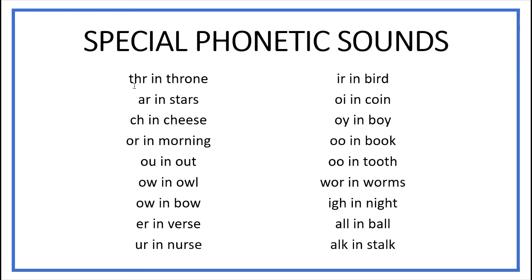So for our special phonetic sounds, we have thr in throne, THR; R in stars, AR; ch in cheese, CH; or in morning, OR; ow in out, OU; ow in owl, OW; O in bow, OW; er in verse, ER; ur in nurse, UR; ir in bird, IR; oi in coin, OI; oi in boy, OY; oo in book, OO; oo in tooth, OO; wor in worms, WOR; i in night, IGH; all in ball, ALL; and alk in stalk, ALK.